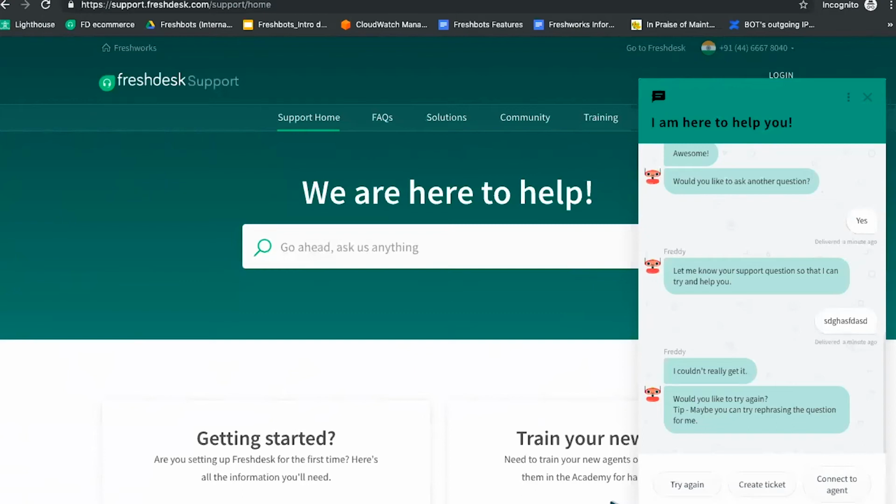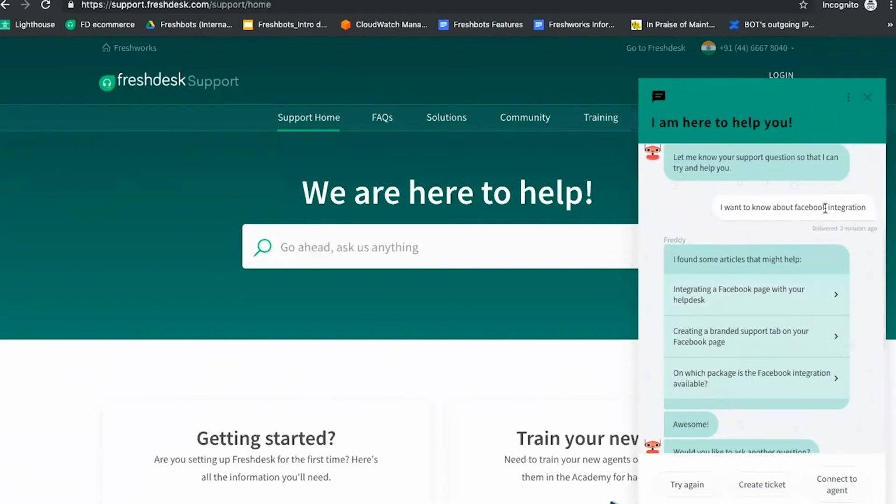So it's not just keywords, right? I can type it in different ways and the bot can also. Yes, you can type it in different ways, you can type in a different language. It's not only the keyword. Even, as you have realized here, we searched for Facebook integration, but the bot is even recommending integrating with the Facebook page. There are certain technologies and verbs we use to identify the intent of the question.